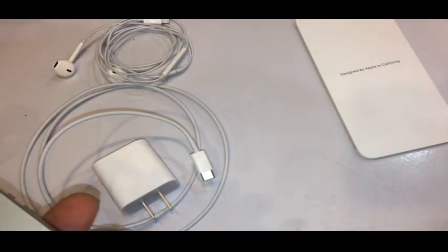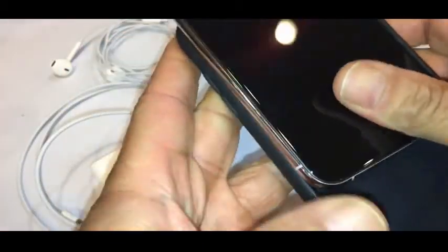So it's pretty much the same exact thing. I wonder if my case, I have an Apple battery case. Let's try it out, see if it'll even fit. It looks like it will. Of course.